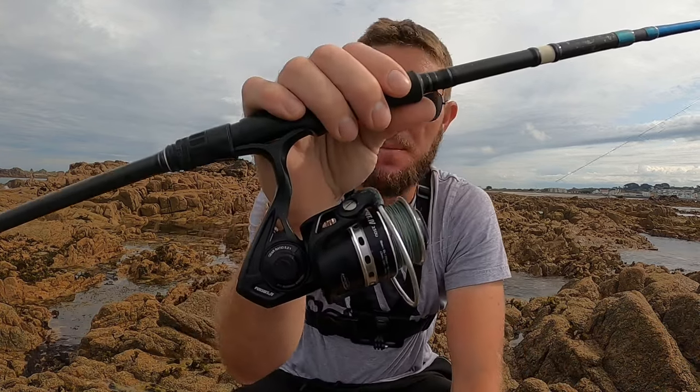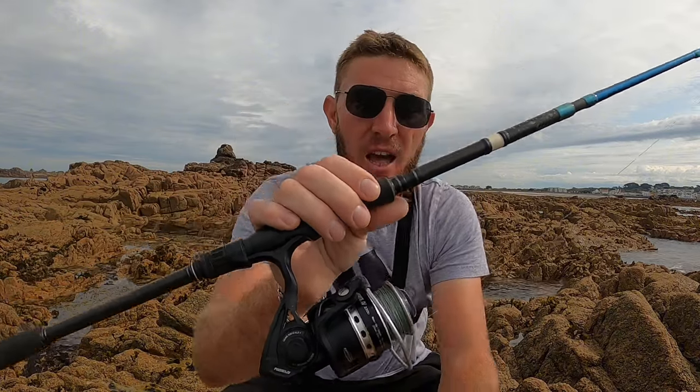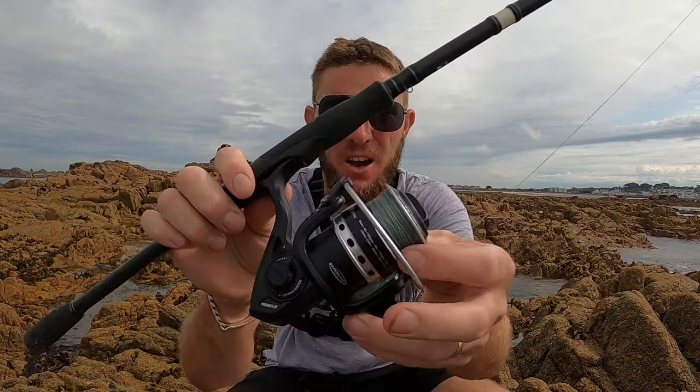For the choice of reel, we're just going for my Penn HDO 100. It's got 24 pound braid line on there. Fantastic braid. I wouldn't use anything but braid when you're lure fishing. You feel every little knock, every little twitch. With mono, it's got a little bit more give, so you don't get that resistance like the braid does. So I highly recommend braid line. Expensive, but well worth it.